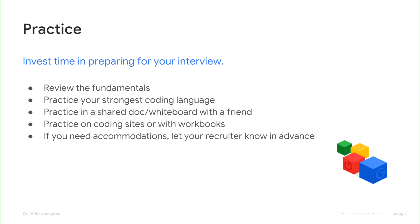Then practice is so important. So once you have the basic knowledge and you've practiced communicating, unless you actually practice doing these, when you get stressed and are in it, it's a very different situation. So you want to either find friends or even by yourself, just get a whiteboard and go through a question.